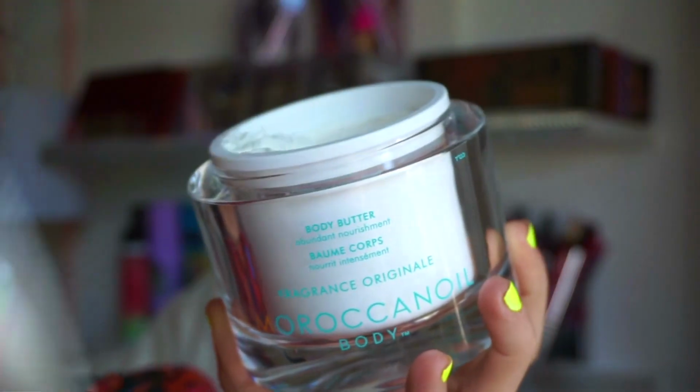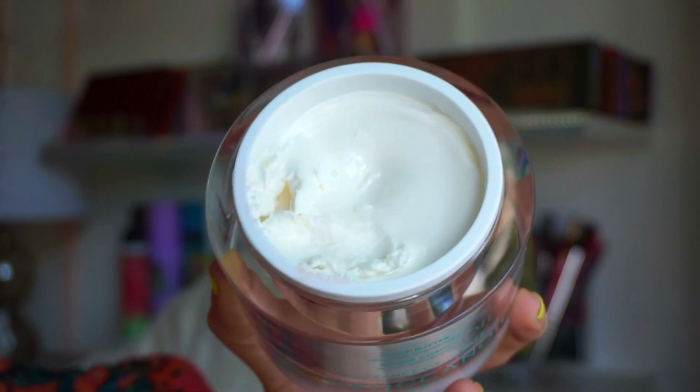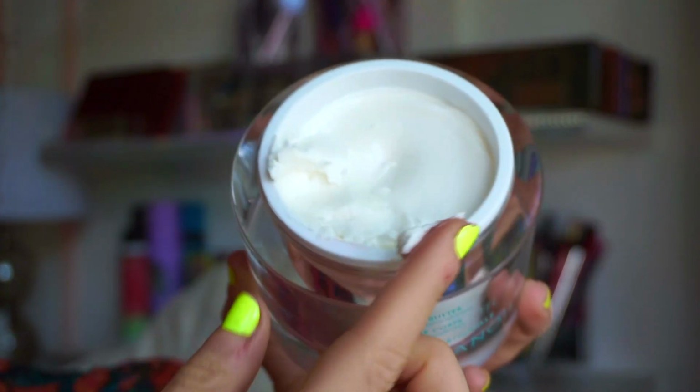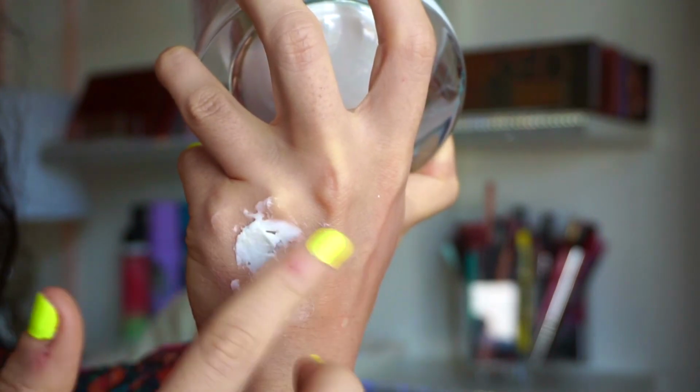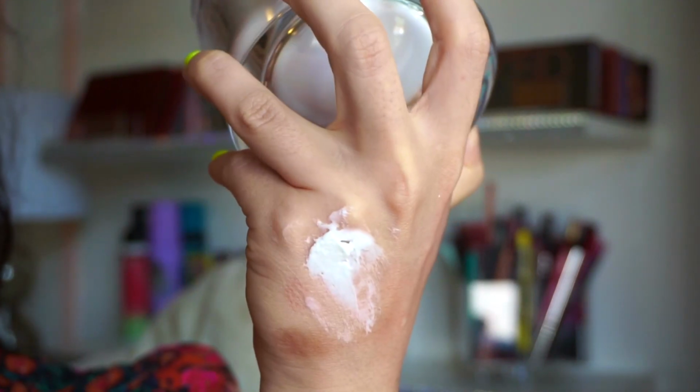The packaging is so beautiful, very bougie. It has a nice acrylic feel to it, very weighted, and let me tell you, the texture of this is like no other body butter I've ever felt in my existence. This is the thickest ever. A dot really goes a very long way. It moisturizes so beautifully, sinks in amazingly, and feels so luxurious on.